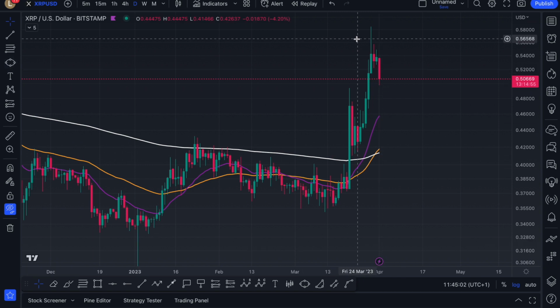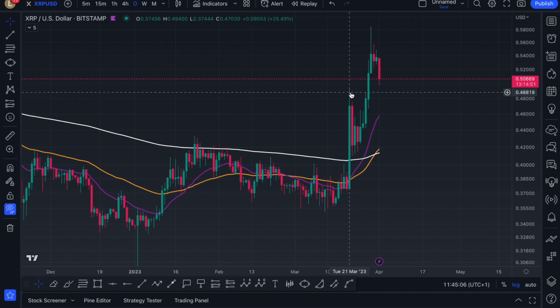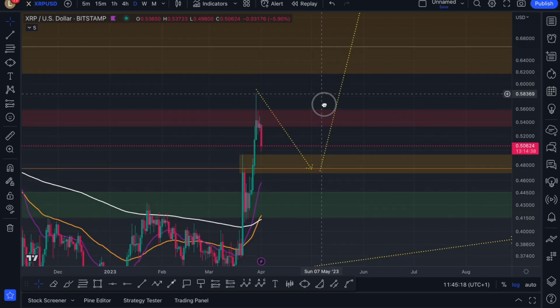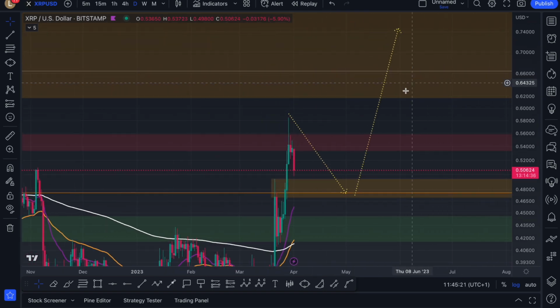In the last update for XRP, we were calling for this dump back down to this previous swing high, and we were looking at the Fibonacci's tying up in this area, acting as confluence. So will XRP continue to drop? This is what we're talking about today. This is what we drew in the last video. Go check it out if you haven't already. I'll link it in the top right corner.